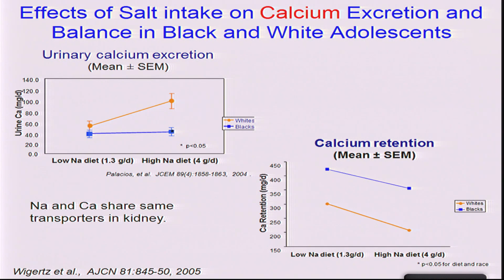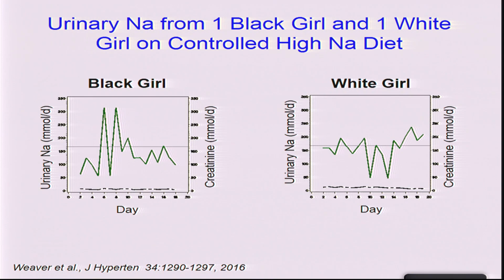They're just so much more efficient at utilizing calcium and retaining bone, at least at this stage of life, which is an important one for building peak bone mass. So again, you saw one of these pictures from Larry Apple earlier. On that controlled diet for the solid 3 weeks, you had the girls bouncing all over the place with sodium excretion. The variance is just huge, even for 3 whole weeks.